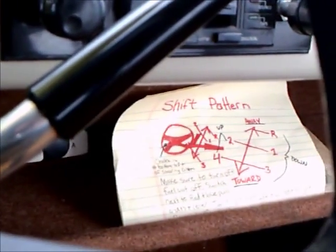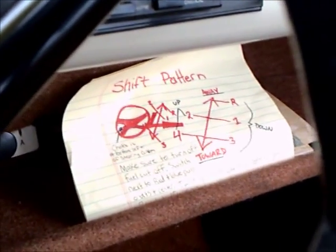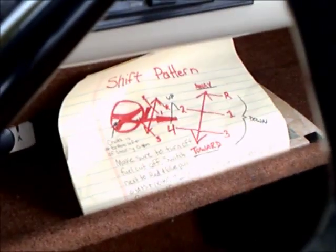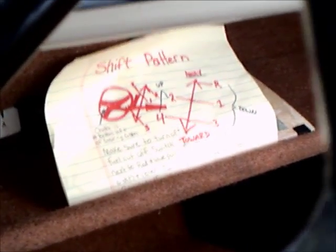And the stalk comes out of the steering column, so it's not a floor shifter. But they had to show the personnel at the auction how to shift the transmission.